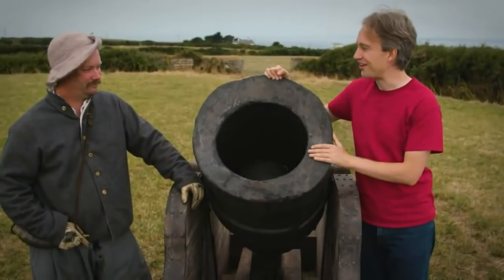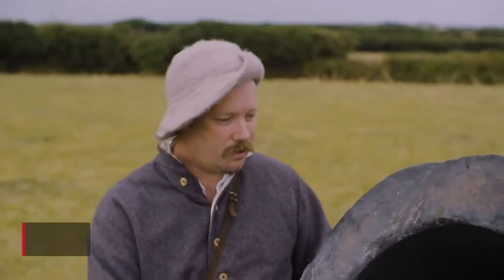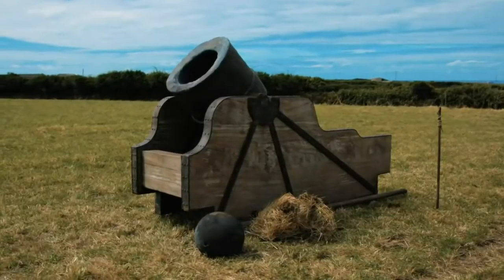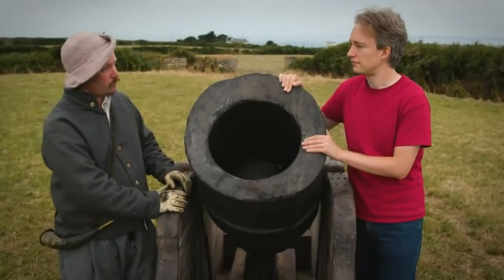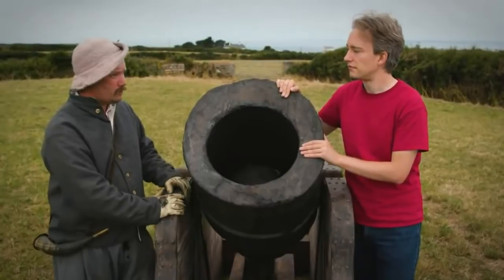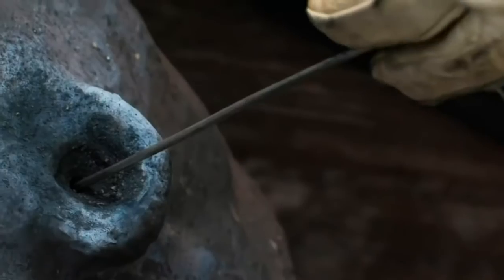John, what have we got here? Well, this is a working replica of an English Civil War mortar known as Roaring Meg. The original was built in 1646, and unlike a cannon, which shoots level, this is designed to lob cannonballs over the walls of castles, and then they would explode inside, doing as much damage as possible. So we are actually going to blow something up? That's the plan, yes. We're going to load this with powder, we're going to shoot a cannonball out of it, and hopefully do some damage.